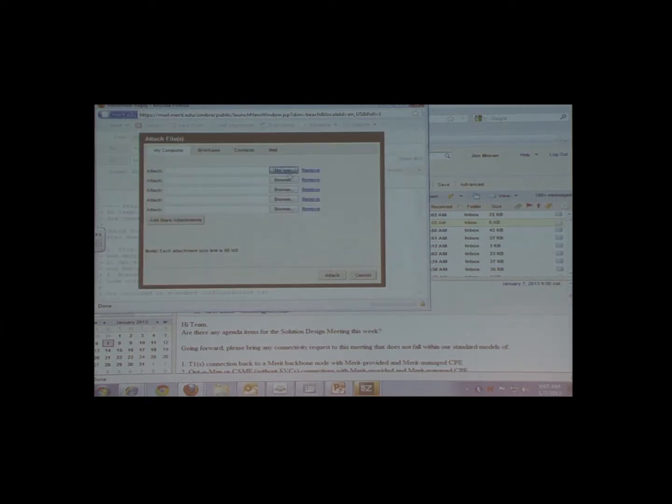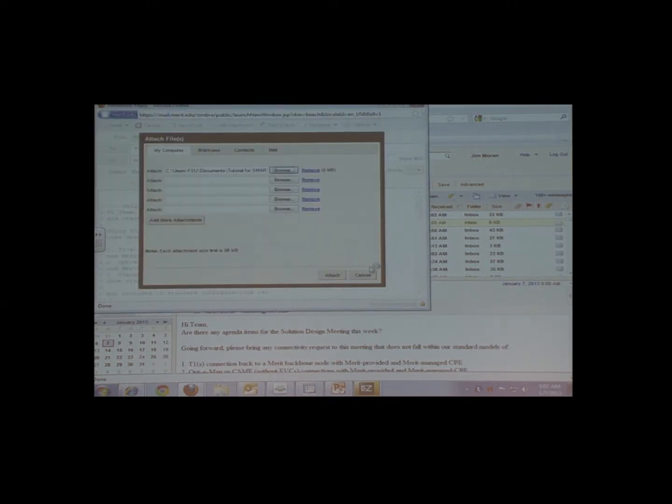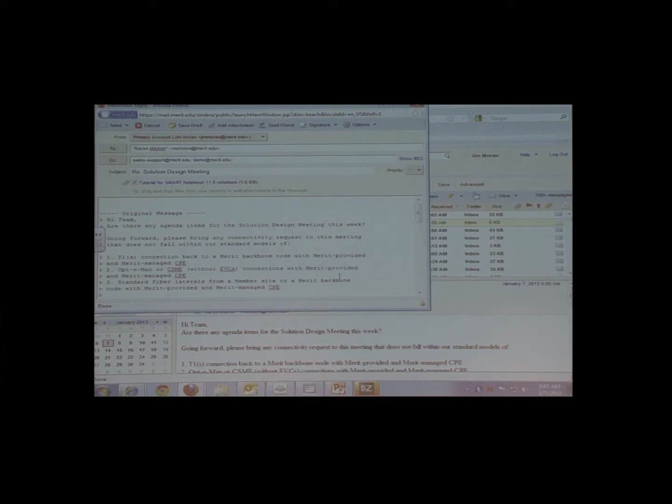I might want to add an attachment. So let's say, for example, that as we're working through this, I don't even know if there's any documents on this machine I could send. There we go. So this document is now attached to the email that I'm responding to. And my email might say something like, Karen, please see the attached, or please see the drawing, or whatever it would be as part of that email.